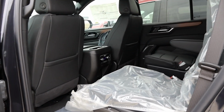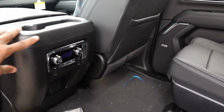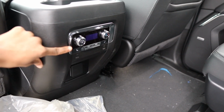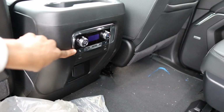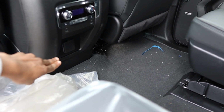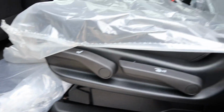Alright you guys, so this is the back seat of the GMC Yukon Denali. Now this is a newer one, as you can tell by the plastic and all that. You do got your climate control settings down here. Now this is just a single zone right here. You got heated seats right up here, down here. You got charge ports down there. You got a household style outlet down here as well. You got your Denali name down there as well.